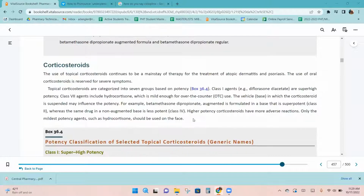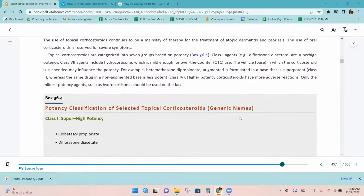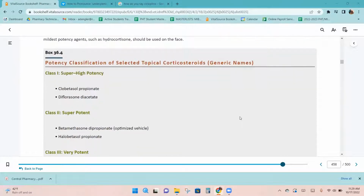The use of topical corticosteroids continues to be a mainstay of therapy for the treatment of atopic dermatitis and psoriasis. The use of oral corticosteroids is reserved for severe symptoms. Topical corticosteroids are categorized into 7 groups based on potency. And we will go down that box and read them from here.